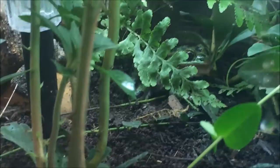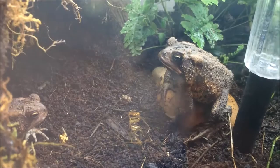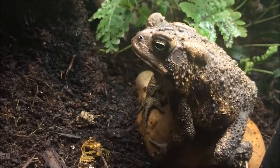Accompanying Spot and Vinca is the adult American toad, King II. Showing no signs of dominance and lacking territorial behavior, King has become a peacemaker between all of the inhabitants.